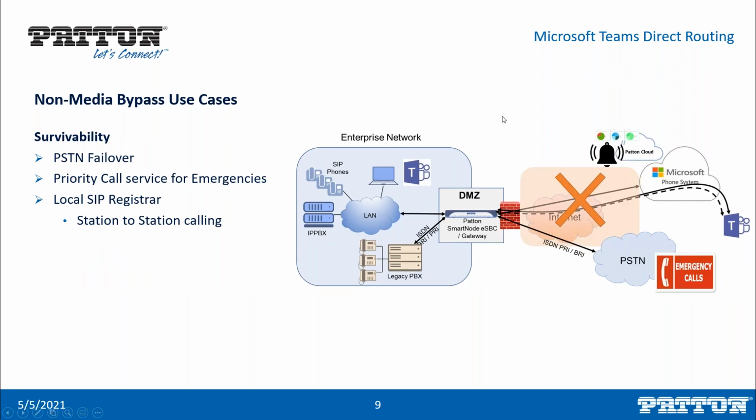All right, the next application is survivability. You may wonder what happens if your internet breaks down. Thanks to the hybrid approach of the Patton SBC, you may still keep the traditional PSTN from your provider. It can be BRI, PRI, analog, whatever.